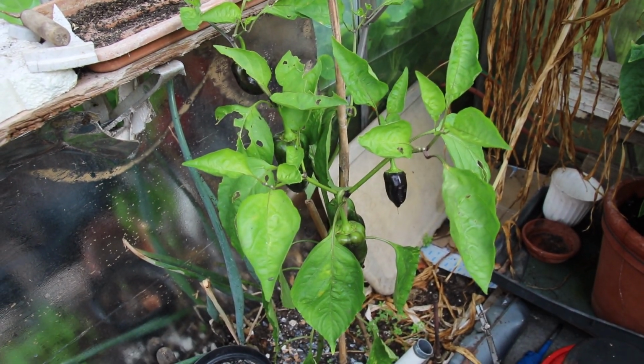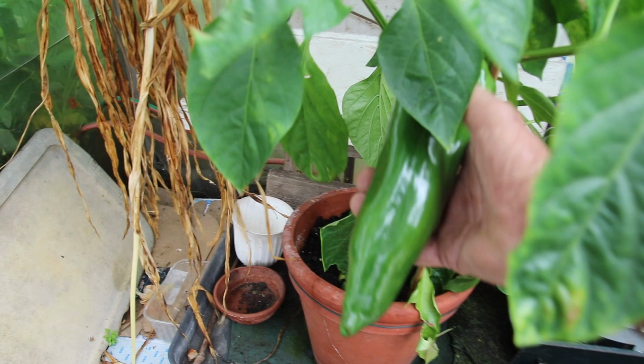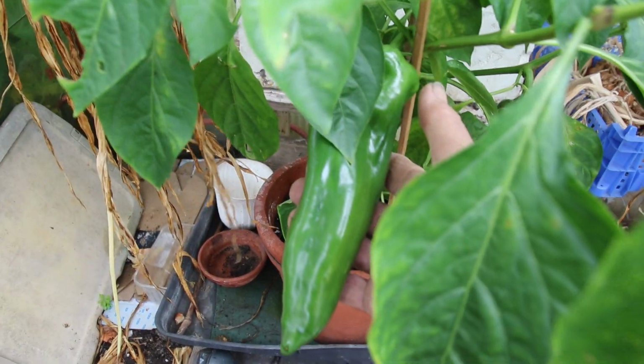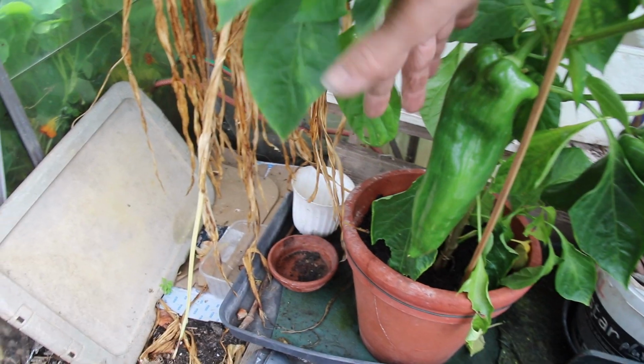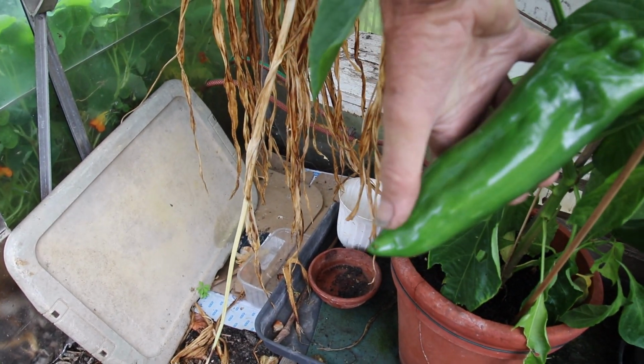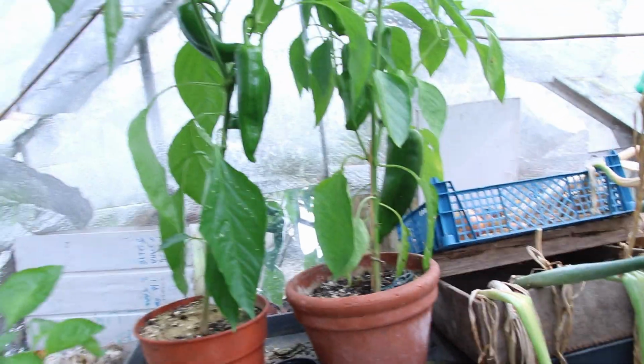But the peppers are coming on really nicely. Look at that. And look at the size of that pepper. Isn't that gorgeous? Look at that. So I'm quite pleased with that. That's got to be a whole length of a hand long. There. Anyway, and then there I've got several of those.